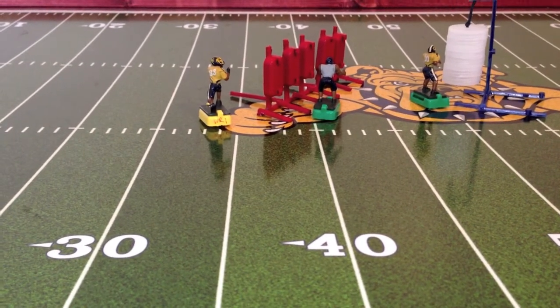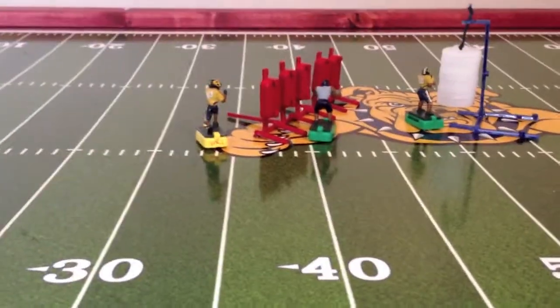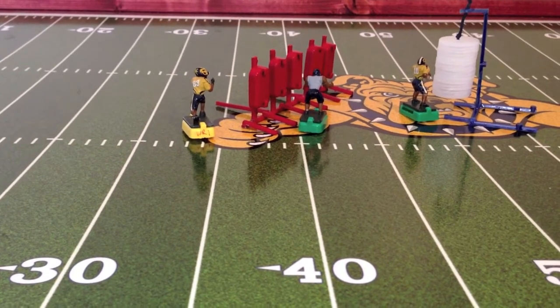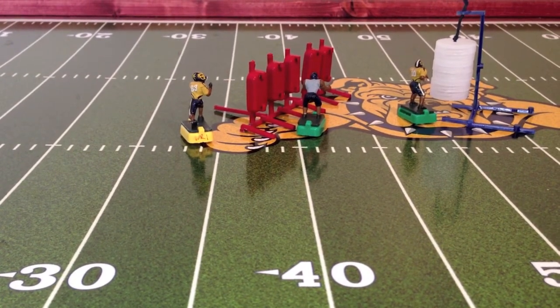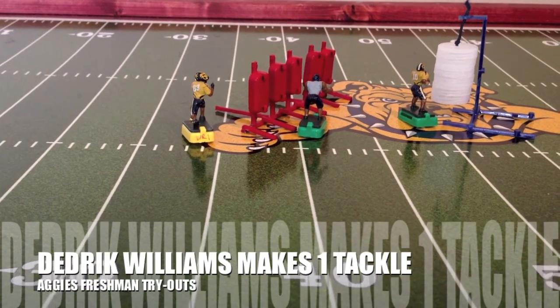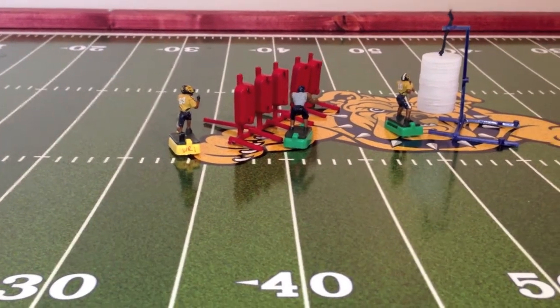So we're gonna bring Charlie back in and see if he can redeem himself. Charlie is falling behind right now. Dedrick has 2 points for the last 2 drills, and Charlie is still at 0. We still have 3 drills left, so he does have a chance to win this thing out.